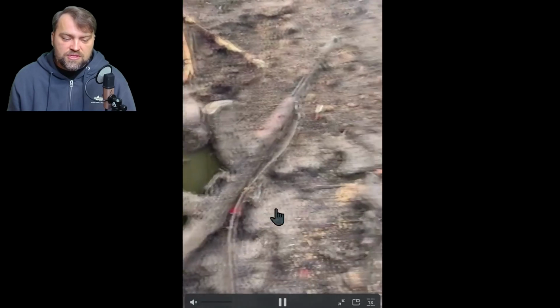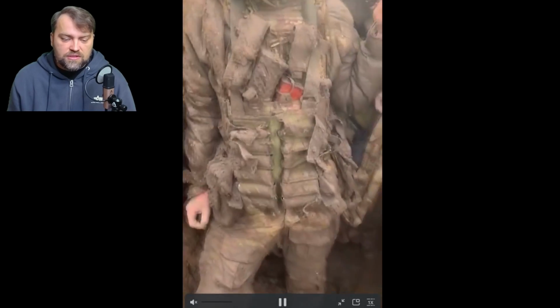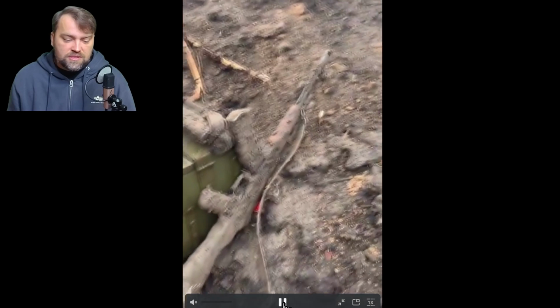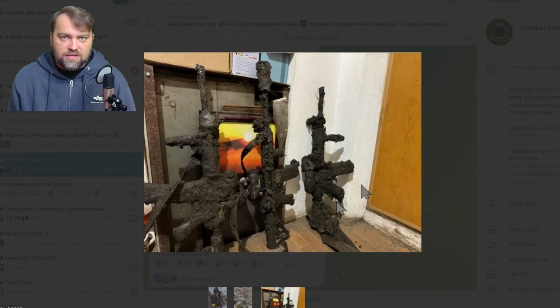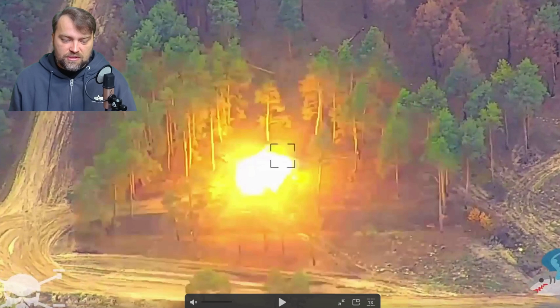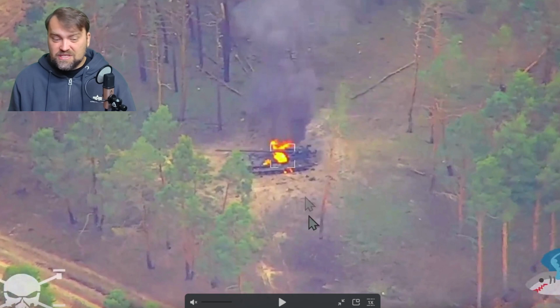And at other positions, for example in the south, it's very dirty. Our guys are completely covered with dirt. It's basically everywhere. This is how the weaponry looks after the guys return from the first line or zero line. More drone images were published today. For example, this is the Russian artillery system Pion, and many more things that were targeted.